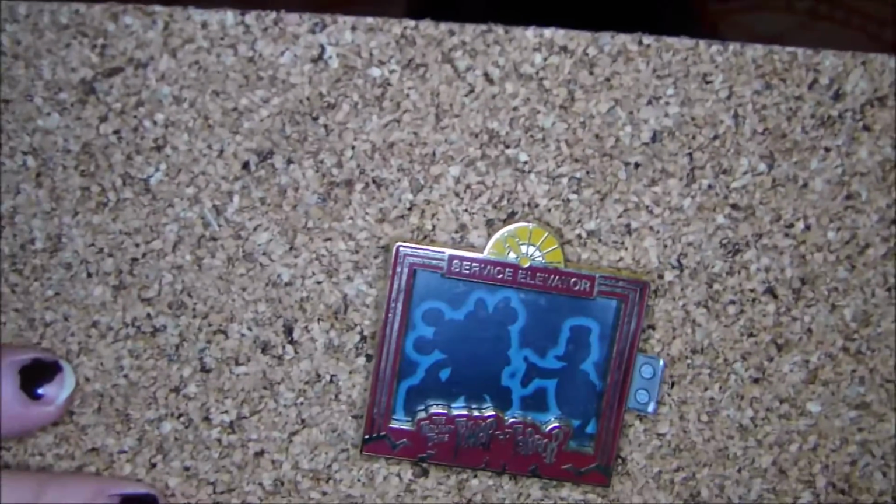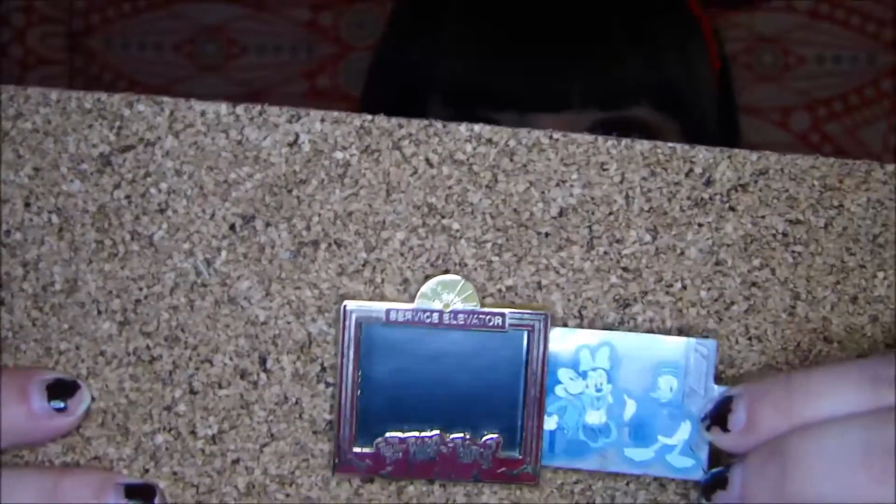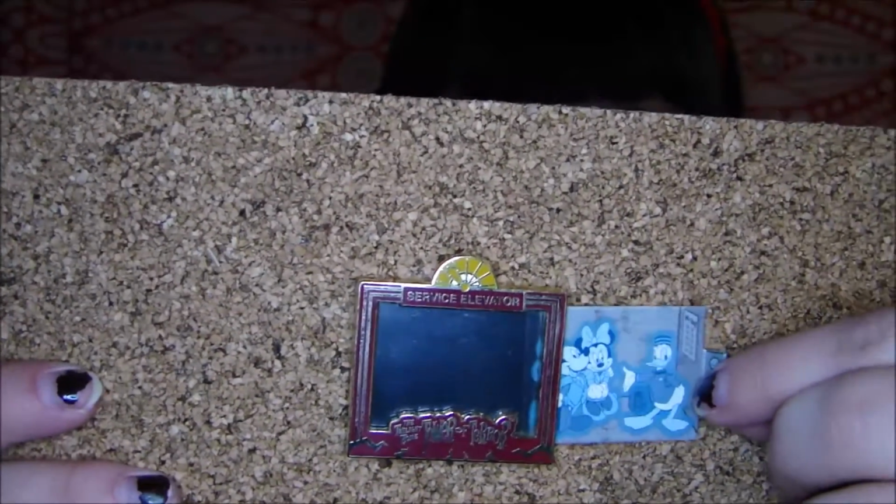This one is another Tower of Terror one. I think this one's been around for a while. It's kind of just an X-rayed version, and then when you pull it out, it's like a picture of them. This pin says Summer 2017.